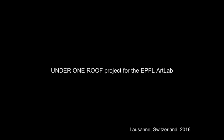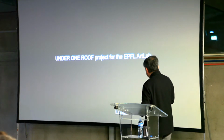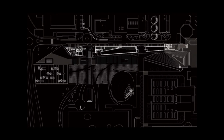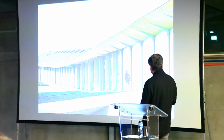Going back to Switzerland, EPFL, Under One Roof was the nickname of the project, as we mentioned. And the last building is called Art Lab at EPFL. We try to take hints from Swiss villages, and wood is important for Swiss villages, and also the stone roof is important for Swiss villages. The structure of this building is a combination of wood and porous, punched steel panels.